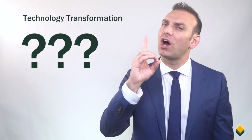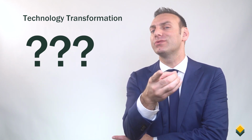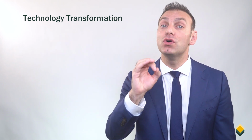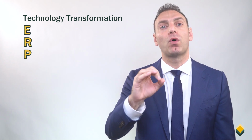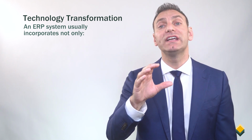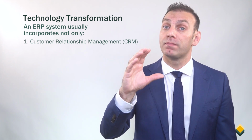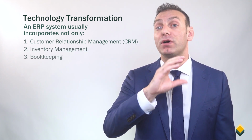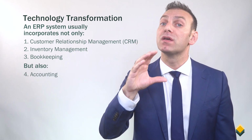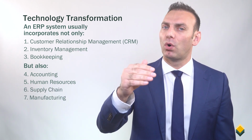So if this company was purchased, how do you think value can be realized in this situation? That's right, by installing a new ERP system. ERP stands for Enterprise Resource Planning. And an ERP system usually incorporates not only customer relationship management, CRM, inventory management, and bookkeeping, but also accounting, more than just bookkeeping, human resources, supply chain, manufacturing, and more.